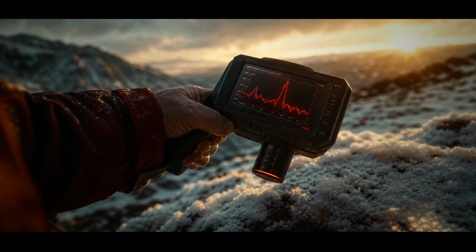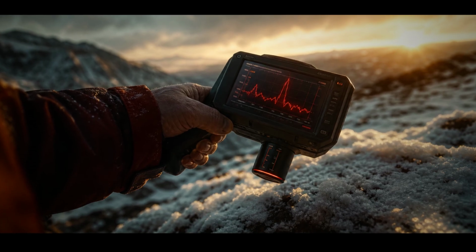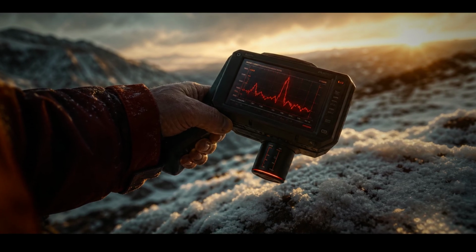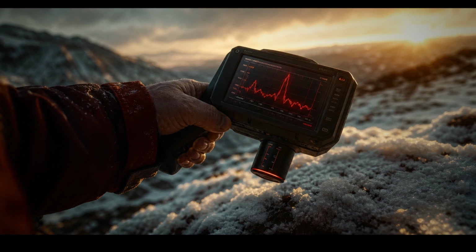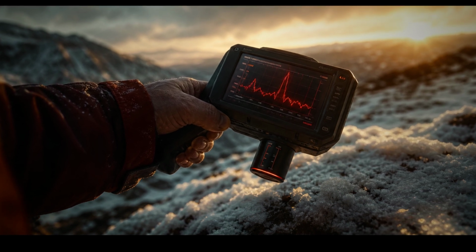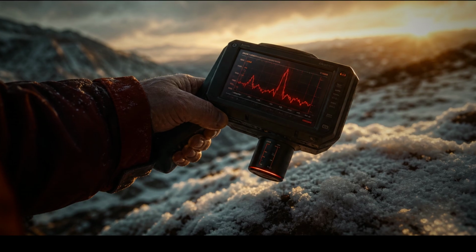Search teams continue to use magnetometers to detect anomalies in the Earth's magnetic field. But the Yukon is a volcanic graveyard, filled with magnetic rocks that create constant false positives. Every hit on the display could be the tail fin or just another ancient piece of basalt.